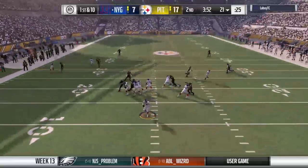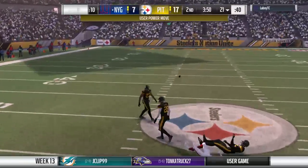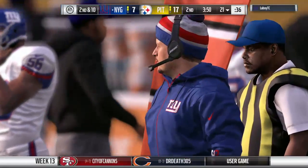Trying to shake off the interception. He'll look to throw. And this one is incomplete. They were trying to get it there to Sterling Shepard. That'll bring up second down.